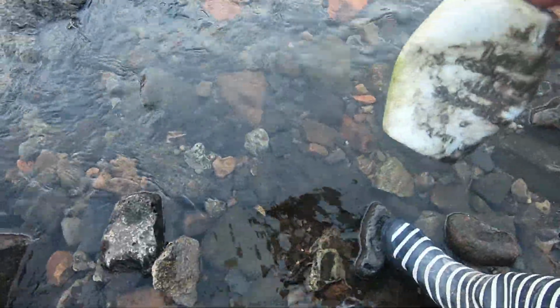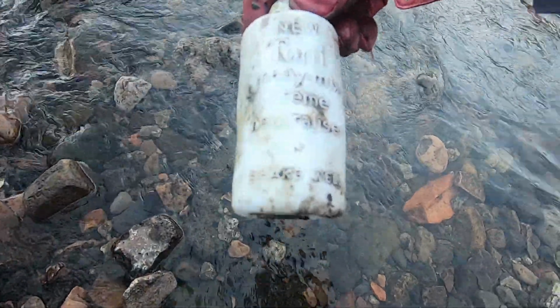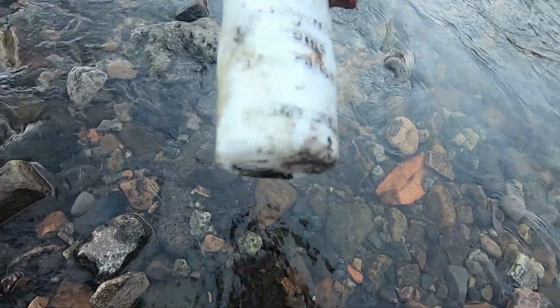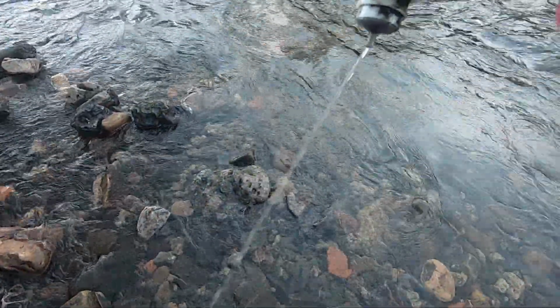Let's give our bottle a little wash and see what it is. New Tony hair cream neutralizer. Rinse well. Plenty of water in there.